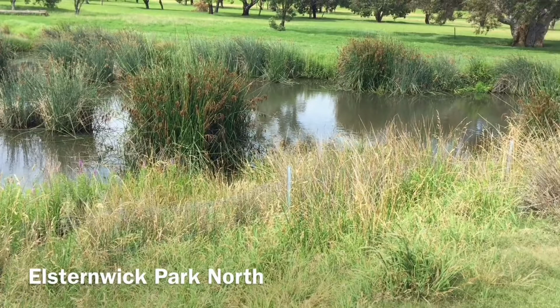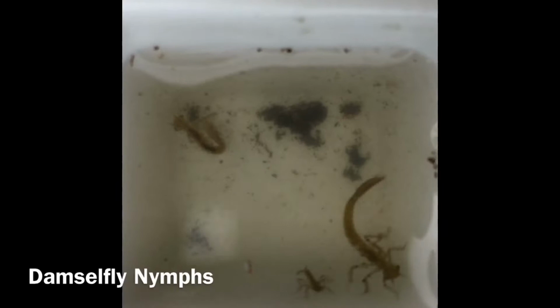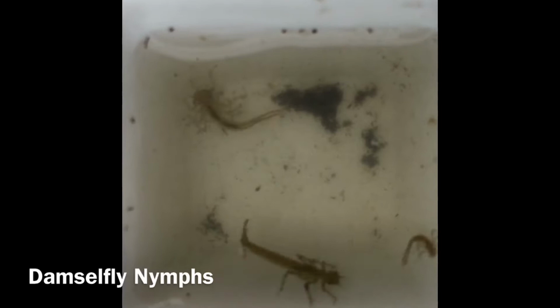Damselfly nymphs are slender, with a long tail that is tipped with three fan-like gills. Their hinged jaw is like a long hinged arm that they keep folded under their head. It shoots out, grabs their next meal, and draws it back to their mouth.